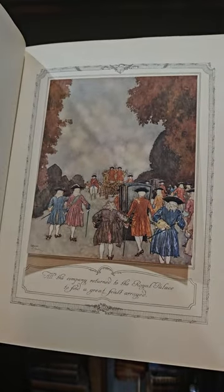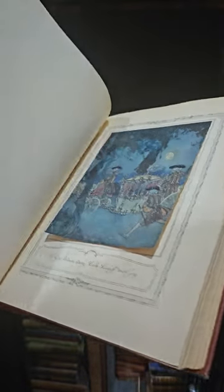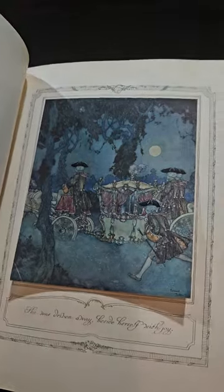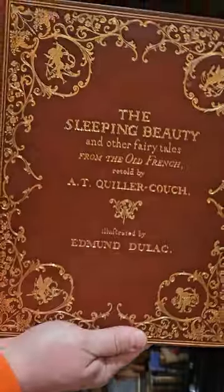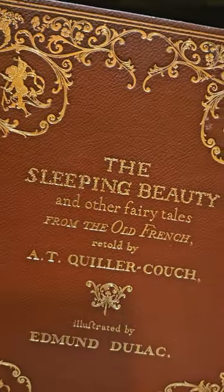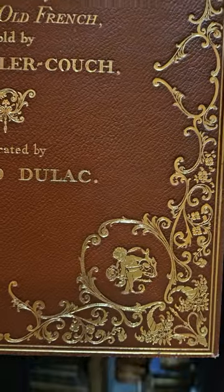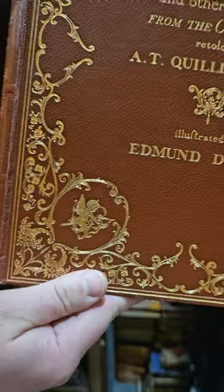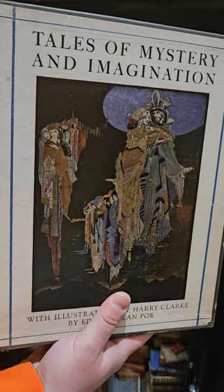Beautiful color plates. Oh, there's Cinderella going to the ball. Again, really, really pretty binding. See the little cherubs. And again, really nice condition. That one, and then this one too, both came from the same estate here locally.